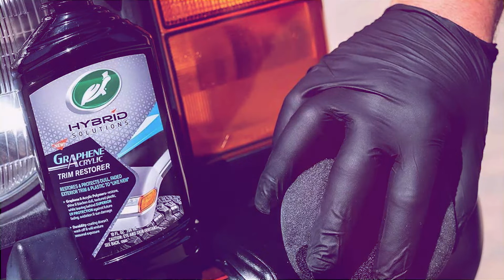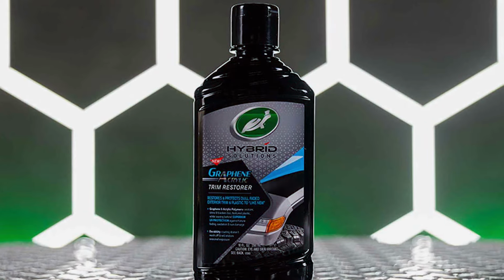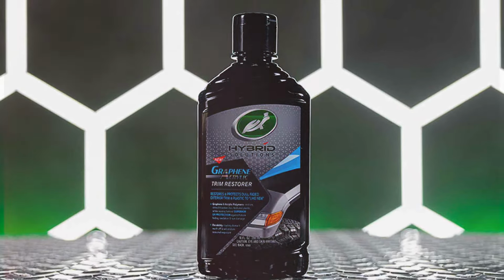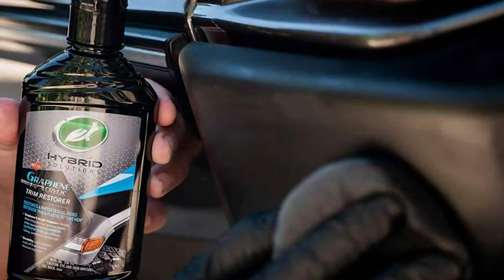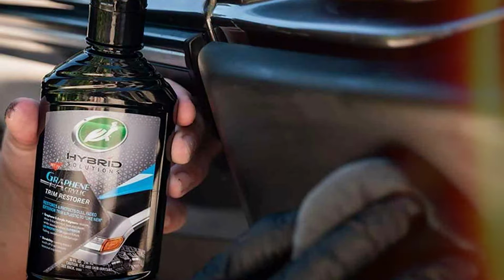In this video, we'll dive into the key features of the Turtle Wax Hybrid Solutions Trim Restorer. Its innovative formula combines graphene and acrylic polymers to deliver exceptional UV protection, hydrophobic properties, and a rich dark shine. This combination not only restores faded trim but also creates a resilient barrier against future wear and tear.